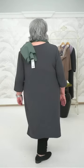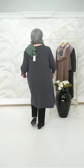Anyway, Jacqueline wanted to see it on me, so this is the XX large. I just kept my pants on. You could wear a tight. Some people would wear it with a pant, or you can wear it bare-legged, as you've seen. But here it is. It fits perfectly, Marlene. It doesn't catch or pull anywhere. It just floats away.